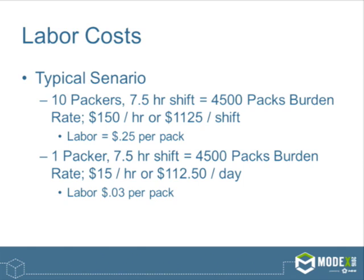But theoretically, what we want to do is look at what the cost is associated to the pack station. So if I give you a typical scenario in the warehouse, you've got 10 packers, in 7.5 hours you can get out 4,500 packs. If I do 10 packs a minute, that's 25 cents associated to that pack at $15 an hour with a burden rate with benefits. So that might not be what you're paying, that might be the cost of the employee. And whatever the number is, some are higher, some are lower, but just using a general average, the labor for one pack is 25 cents.